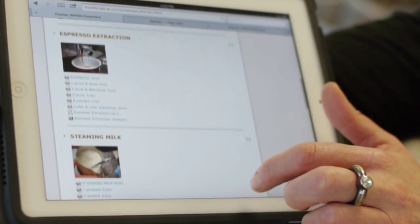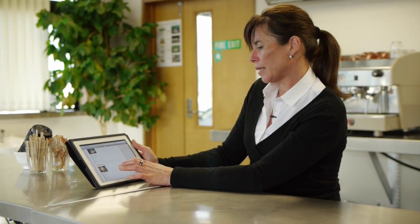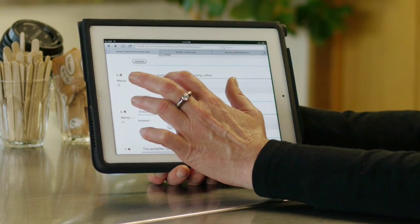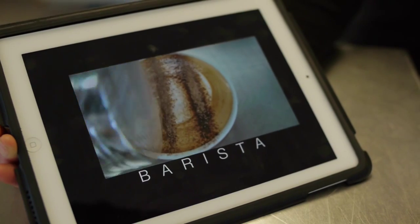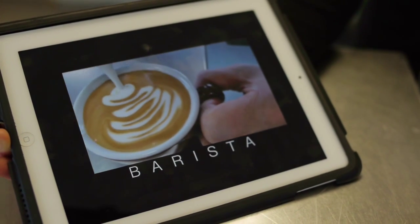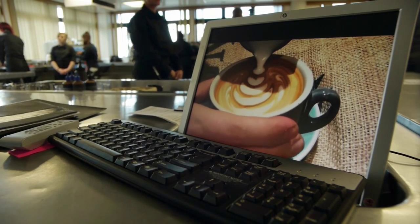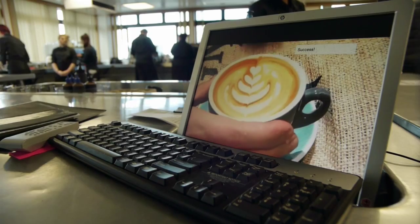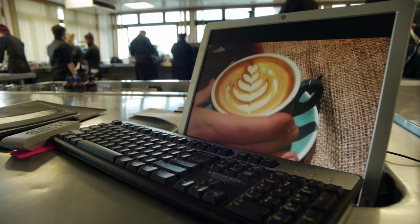Along with videos, Katrina's Moodle page contains a glossary of terms and a series of interactive quizzes to support students' learning. Students can either view them at home via their personal computer, an iPad, their iPhone. They can also be shown in class as a digital resource. The key to engaging students through video is to keep the content simple and to the point.